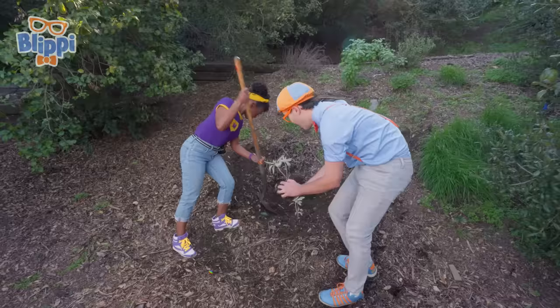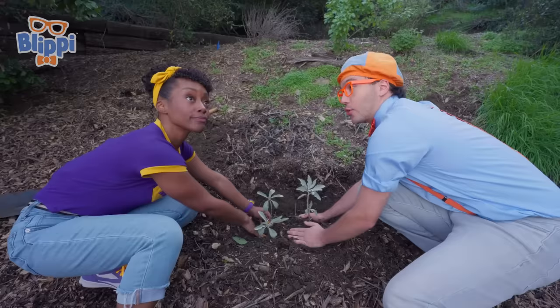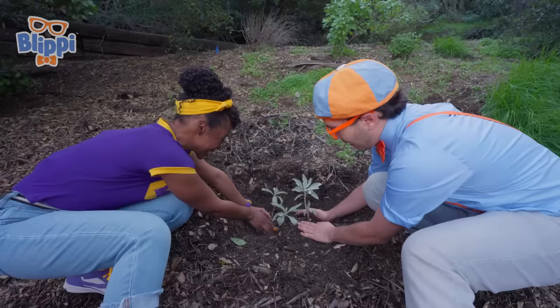Whoa. I can't wait to plant our plants. There you go, Mika. I have an idea. Oh. Let's name our plants. Whoa, that's a great idea. Well, Mika, what are you going to name your white sage? Buttercup. Buttercup? Oh, I like that name. I'm going to name mine Charlie! Oh, Charlie and Buttercup. Aww. I hope they're very happy here.